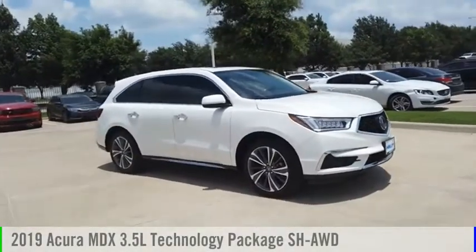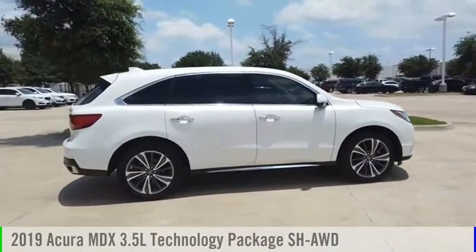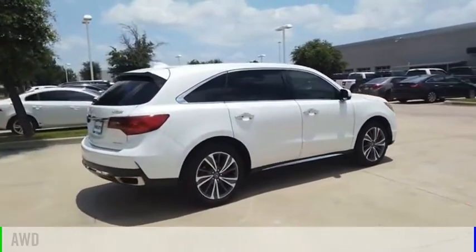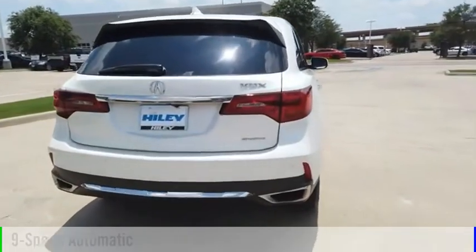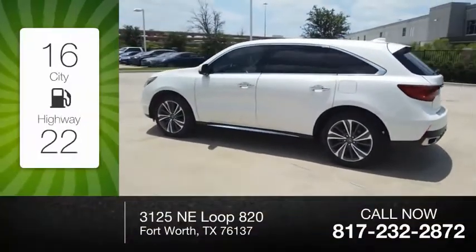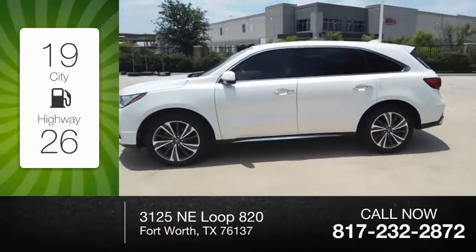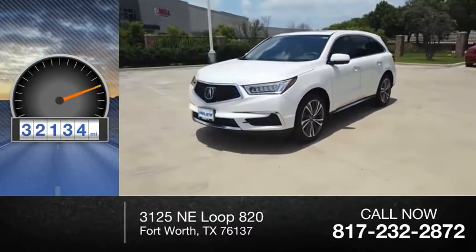Make a great choice today with the 2019 MDX. This vehicle is powered by an all-wheel drive, six-cylinder, 3.5-liter engine, and comes with a 9-speed automatic transmission. Great fuel efficiency saves you money by requiring fewer trips to the gas station. This vehicle has less than 35,000 miles.